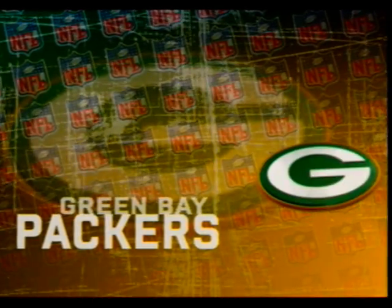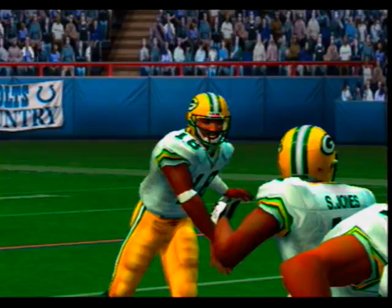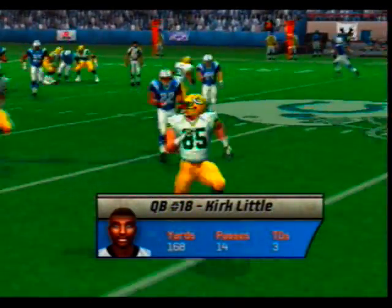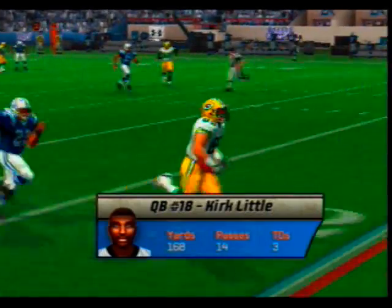When you get this kind of execution, you've got a great chance of making a big play. Watch it here as everyone takes care of their assignment. The pass is thrown where the receiver can make the best play on the ball, and it's 6 points.